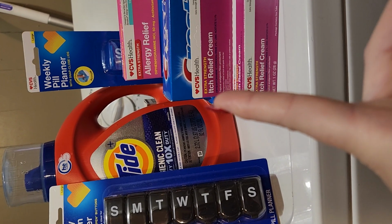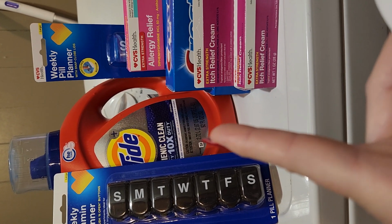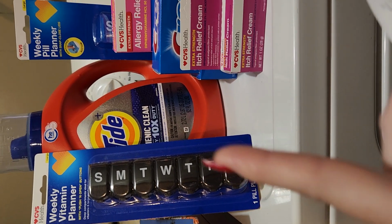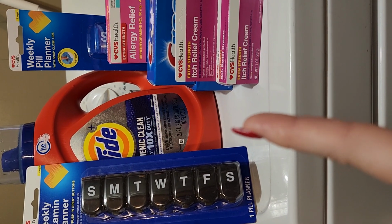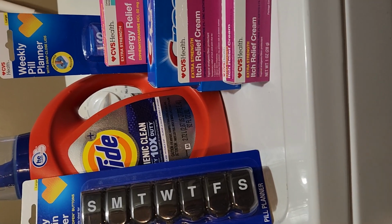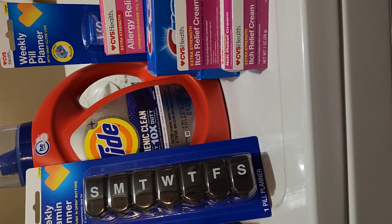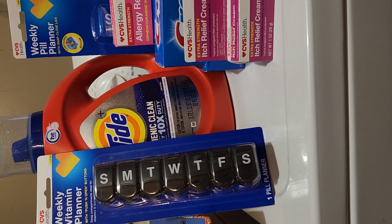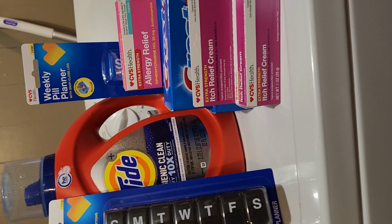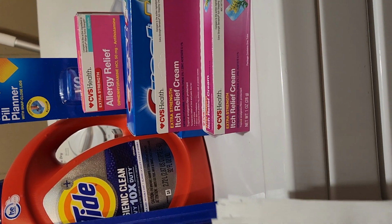The Tide, again, this one was one of the ones that was 92 ounces, because they did change that down to 84 ounces, but this one was $12.99 with a $3 digital. And then I grabbed 2 more of the pill planners. They were $1.59, and I had a $3 off CVS Pain Health, so that came off for those. So at least I think it did, I'm not sure. So we'll look over this and see what we did, guys.